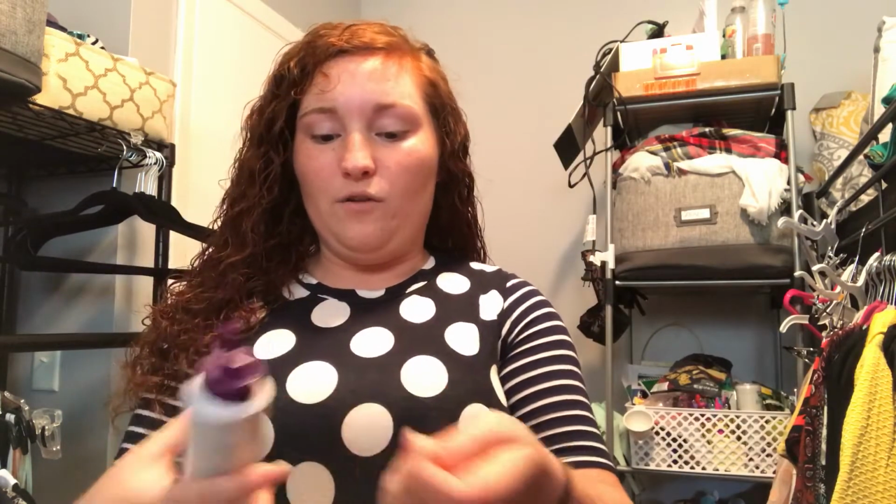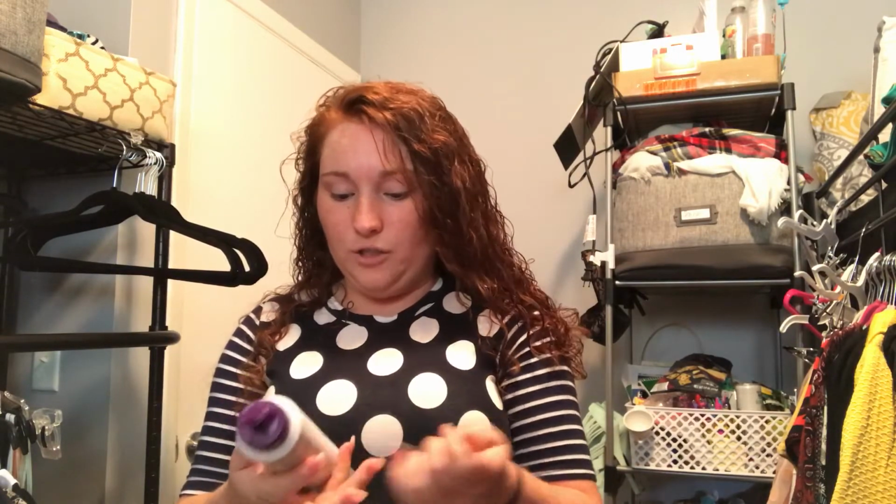And you can use whatever mousse is your friend. If you have a mousse that you just go to, I would use that mousse. I use a couple different kinds. Right now I'm using this Paul Mitchell Extra Body Sculpting Foam. So it comes in a purple can. This comes out different than your mousses that you would find at Walmart or CVS or anything like that.